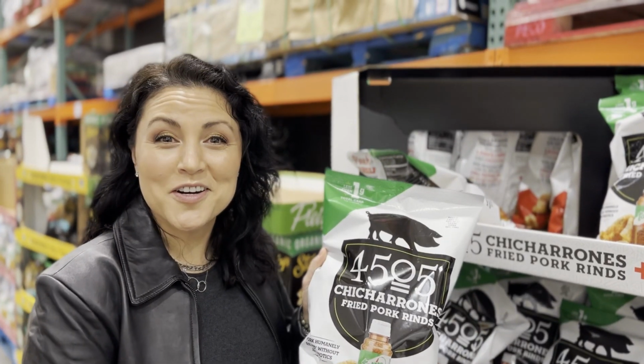This is new to Costco. I have not seen this here. And me being on the keto-licious diet plan, I'll have to give them a try and see if they're any good. So we're gonna pick these up, $6.79.